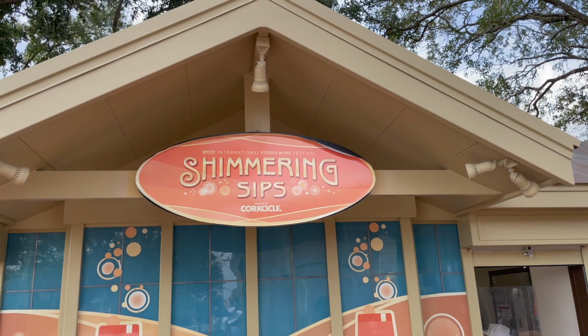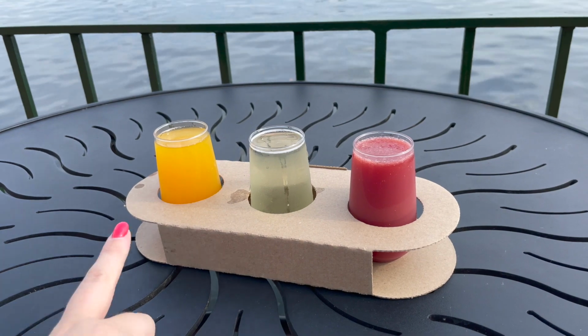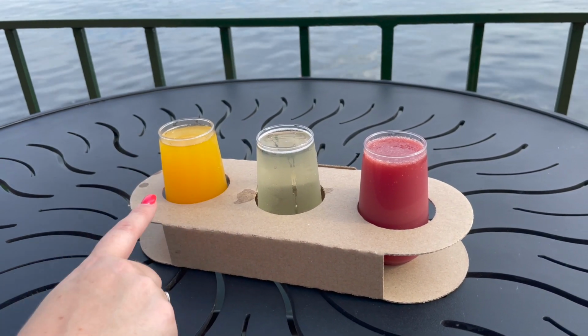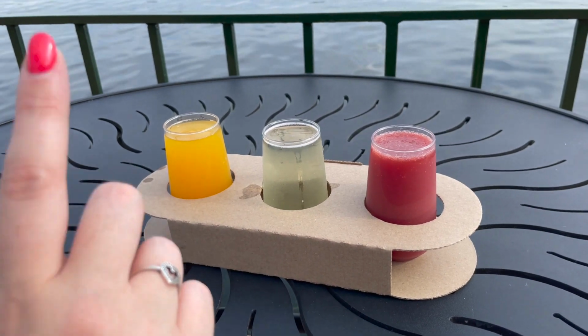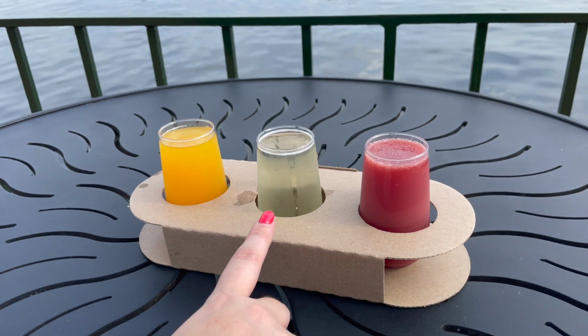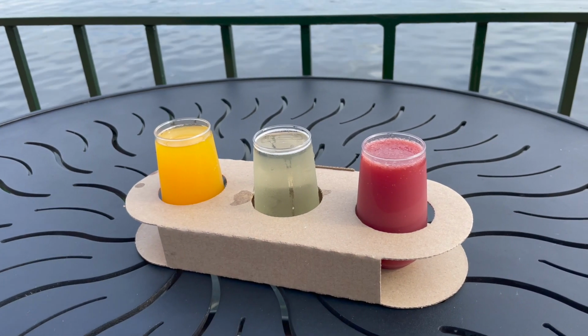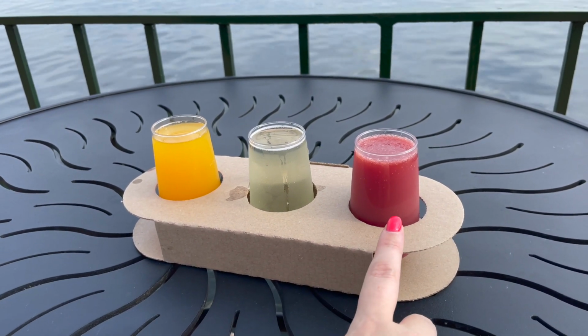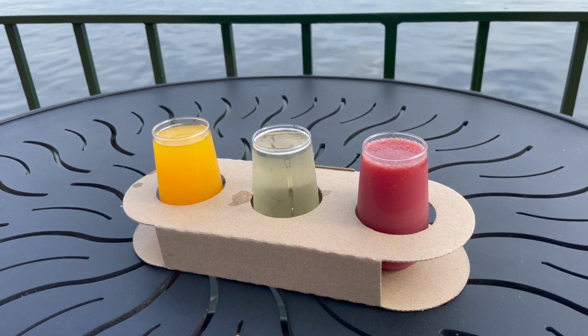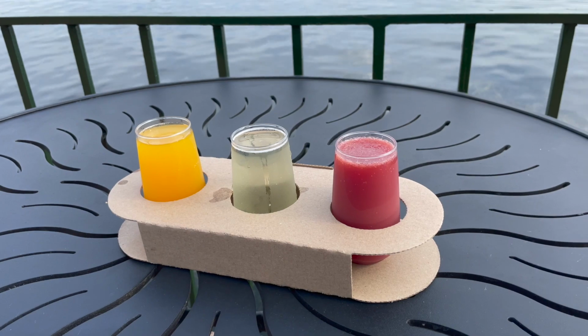Thank you. This is the Mimosa Flight. This one is the Tropical Mimosa: passion fruit, orange, and guava juice with sparkling wine. This one was the Key Lime Mimosa: key lime sparkling wine and cranberry juice. Doesn't look very cranberry-y though. And this was the Blood Orange Mimosa with sparkling wine and blood orange juice. So, should be good. Excited.